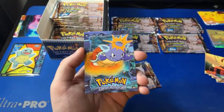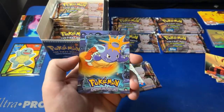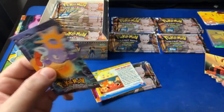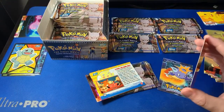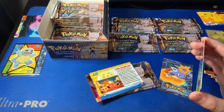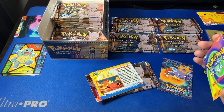Oh, dude, these are nice packs. We're getting an insert like every pack. We're going to have the whole evolution line for Zach here in a second. War Turtle. This is going to be a good opening. Admittedly, though, I don't know how rare the inserts are. I thought they were pretty hard to get, but it looks like so far we've gotten one like every pack.